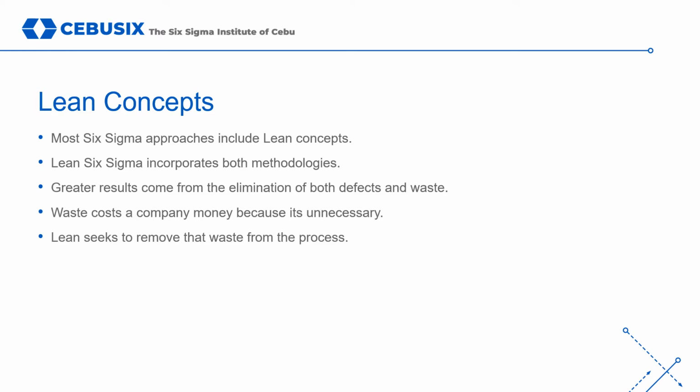From a customer satisfaction standpoint, defects can increase the time it takes for a customer to get what they want or can cause the customer to be unhappy with the end product or service. Lean helps to reduce defects by removing waste from the process. Waste costs money because it is unnecessary time, labor, or material in a process.